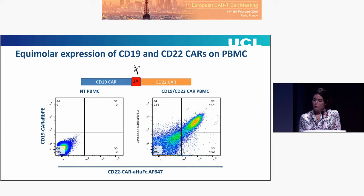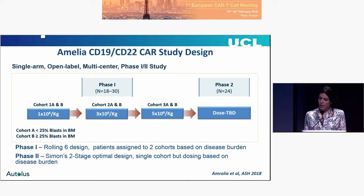And in fact, if you use this construct and we introduce this gene into human T cells, you can see that you get equimolar expression of the CD19 and CD22 CARs on the surface of the cell. And this has now entered into a clinical study called AMELIA, which is being run at Great Ormond Street and also at UCLH, and it's targeting a pediatric population. At the moment, because this is a very novel construct, we've had to go back to the very beginning and design this study as a dose escalation.